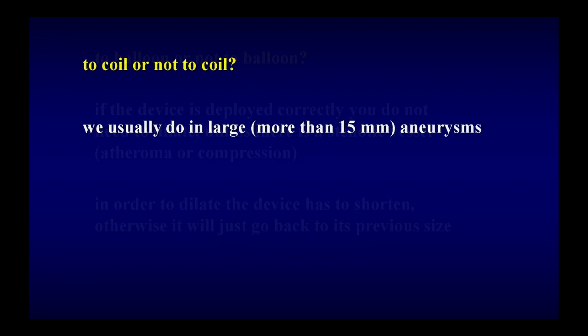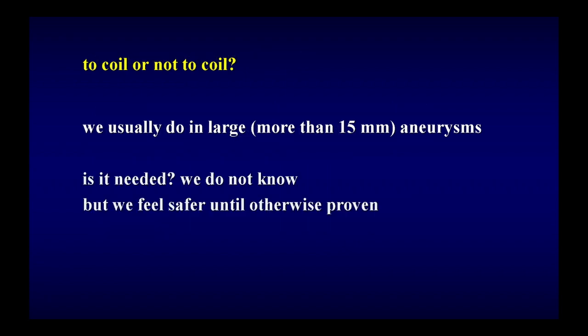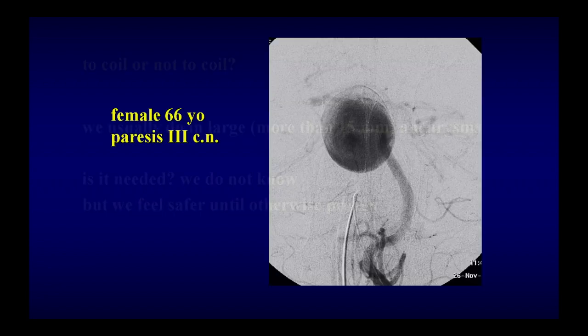To coil or not to coil? We usually do in large aneurysms, more than 15 millimeters. We don't know if it's needed, but we feel safer to do it.